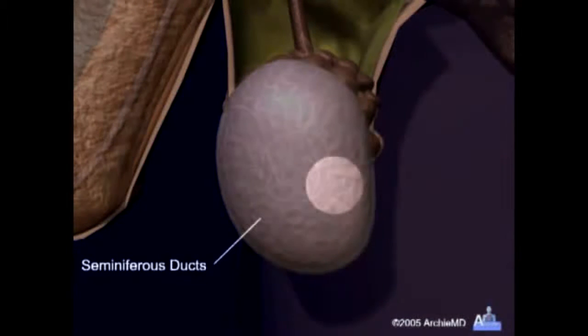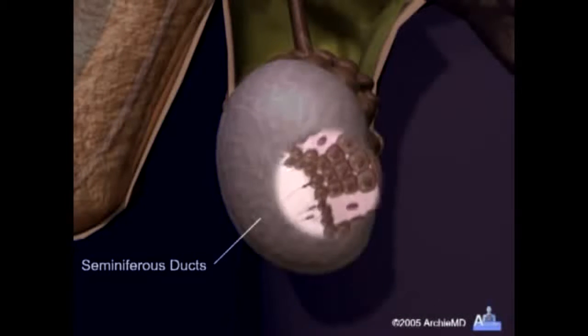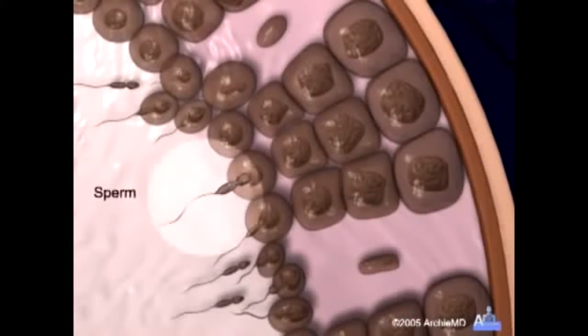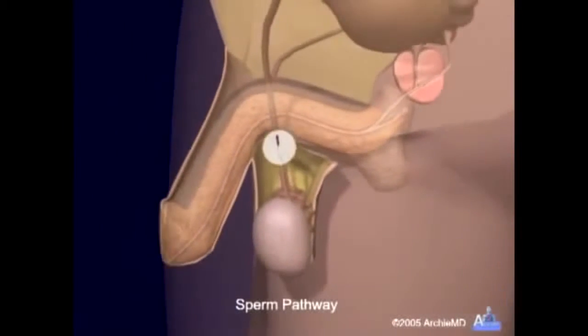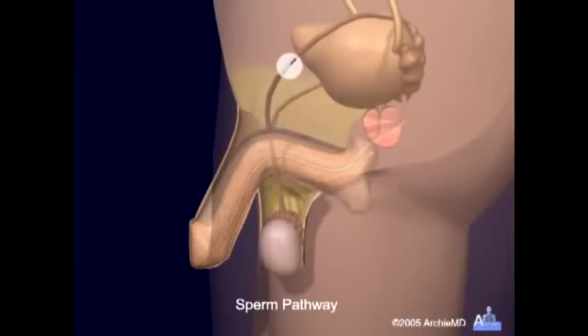Spermatogenesis takes place in the testes, within the seminiferous ducts. As sperm begin to mature, they are stored within the epididymis, a coiled structure atop the testes. With ejaculation, sperm are expelled from the epididymis, up the vas deferens, and into the pelvic cavity. There, the seminal vesicles and the prostate release fluids that accompany the sperm in the ejaculate, traveling through and out the urethra.